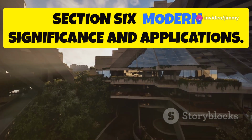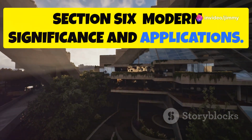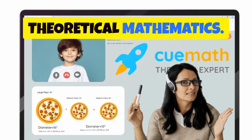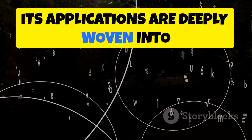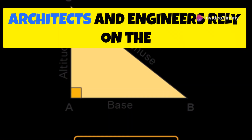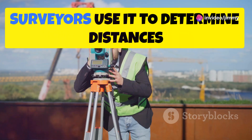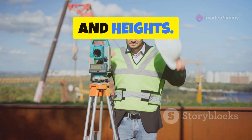Section 6. Modern Significance and Applications. The legacy of the Pythagoras theorem extends far beyond the realm of theoretical mathematics. Its applications are deeply woven into our modern world. Architects and engineers rely on the theorem for building design and structural integrity. Surveyors use it to determine distances and heights.